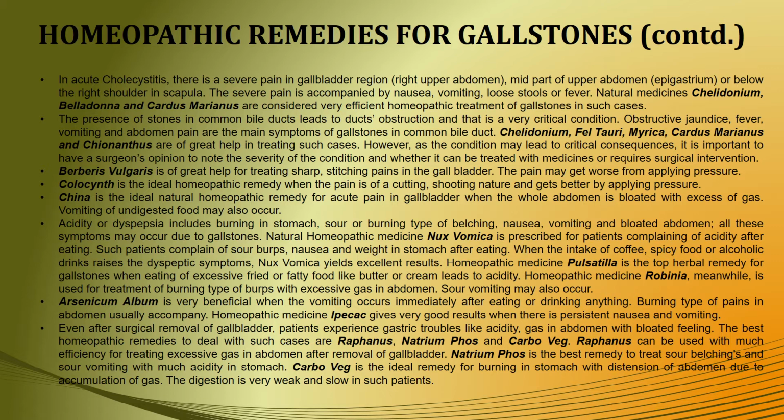However, as the condition may lead to critical consequences, it is important to have a surgeon's opinion to know the severity of the condition and whether it can be treated with medicines or it requires a surgical intervention. So don't fool around with these complaints. Go and consult your surgeon for sure.